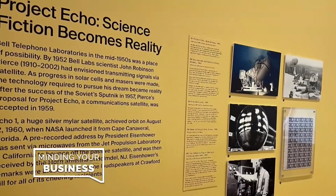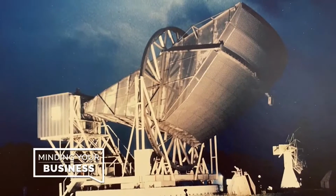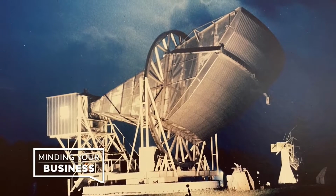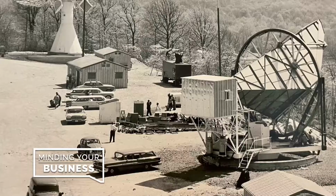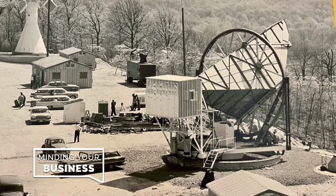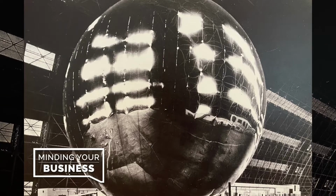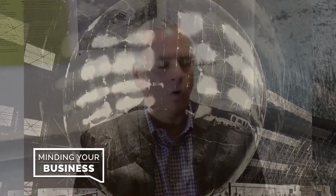Okay, Project Echo. This is the onset of the satellite era, right? Yes, this is the precursor to the Telstar. It was the experimental satellite to see if even bouncing a signal off of something in space would work. It was seen almost as a piece of science fiction, but it actually did work. It was a giant silvery mylar balloon that they sent up. It's fascinating. This is all New Jersey, pretty much, right? Yes. All of it.